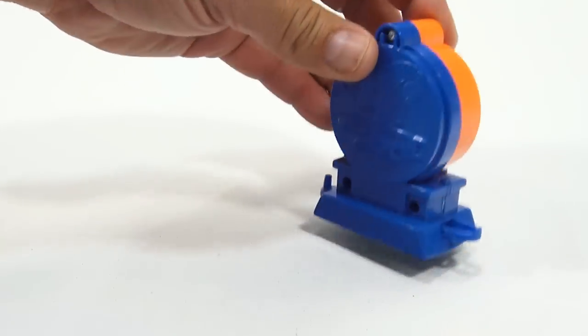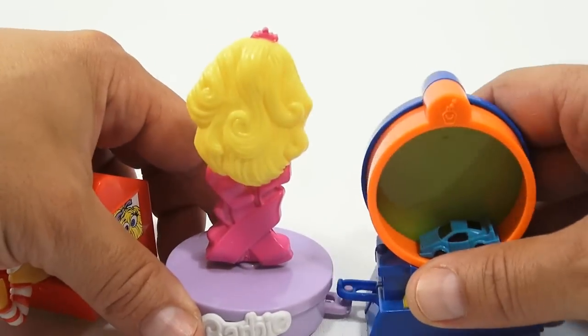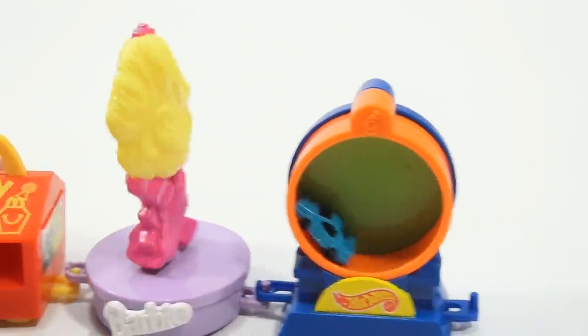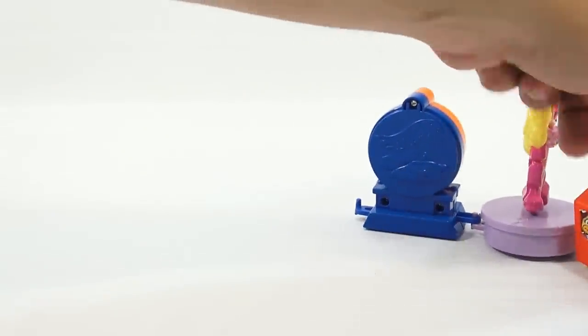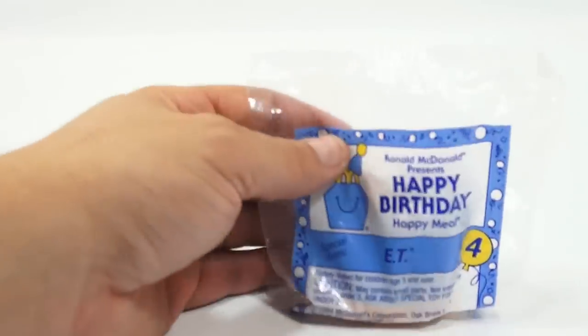There's the bottom. So now this is going to connect to my birthday train. That's what we'll call it. Oh, and look, the M, I believe, is your little... Check it out. The M is the handle, so you can just hold it here. Here we go. Ooh, bad camera work there. Bad camera work. Well, let's move on.